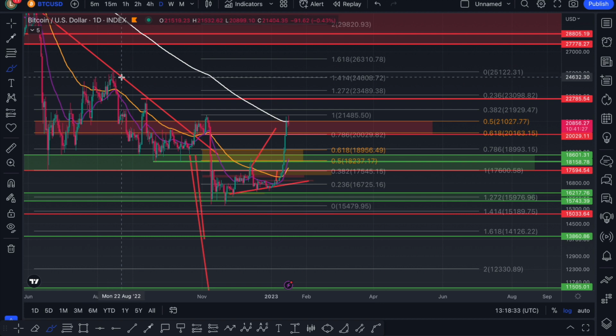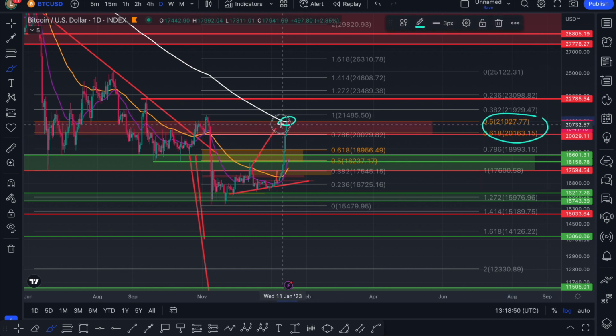We need to look at the things that could stand in the way, of course. One thing being this 22.78k, and of course, 22k is a nice psychological level as well. But let's zoom in now on the 15-minute time frame. Remember, on the daily time frame, we've just said that to flip this bullish, we need to take this out. Right now, we're just running it into resistance.